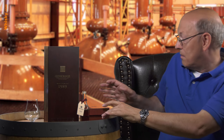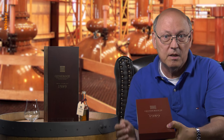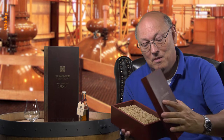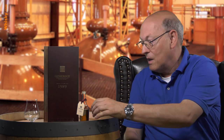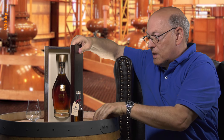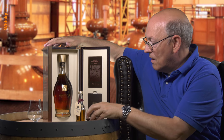And the distributor was so kind and sent me a small wooden box with a Glenmorangie 1989 on it. And in this box, there had been this miniature and a full package of malt. So I spread it here on the floor. So I have to clean up soon. And here we have this miniature. And well, let's open this box where you can see all this wonderful finish inside.